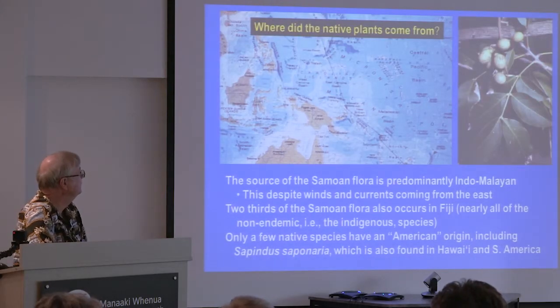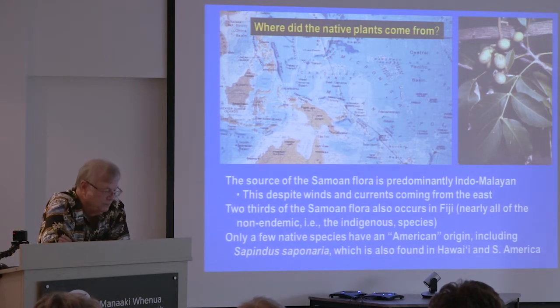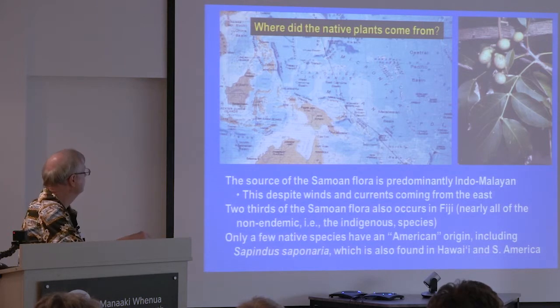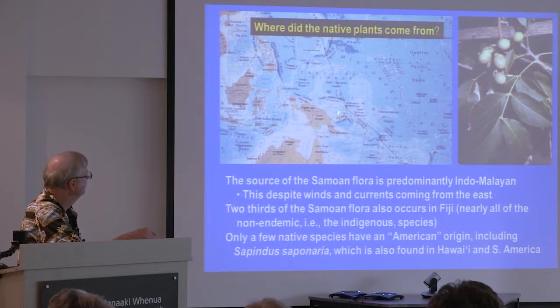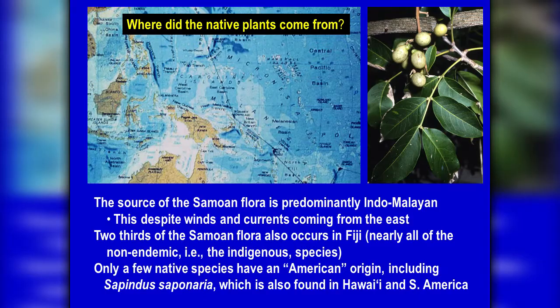So the second question is, where did the native plants come from? The source of the Samoan flora is mostly from the Indo-Malaysia area. Most, I think 2/3, of the Samoan plants are found in Fiji. Anyway, this is Malaysia here, Indo-Malaysia here. So most of the genera are from here. Now you'd think it would be the opposite way because the winds and the currents are prevailing from the southeast. So the currents and the wind are both coming from this direction, and yet almost all the plants have actually reached Samoa from the west.